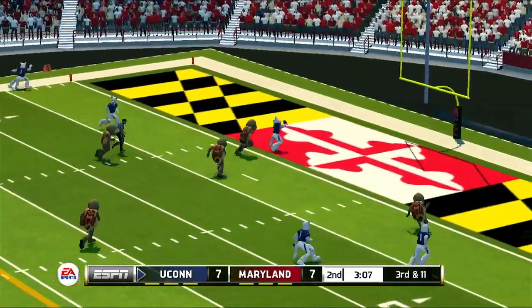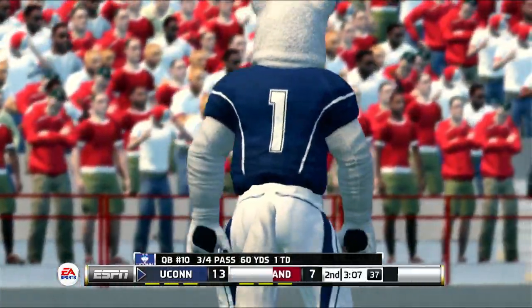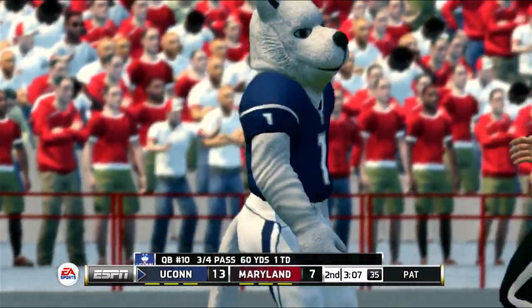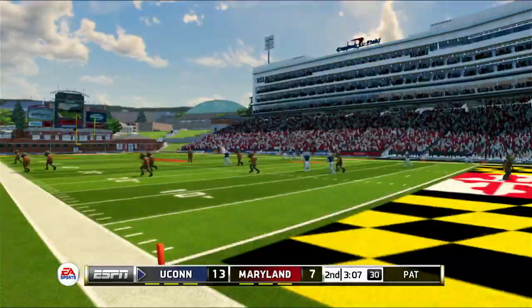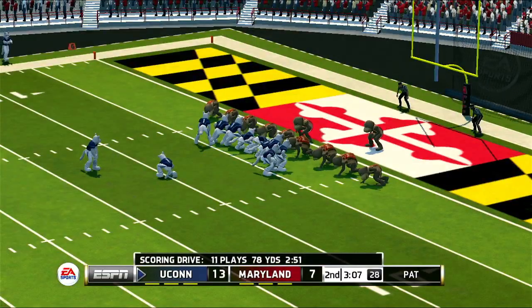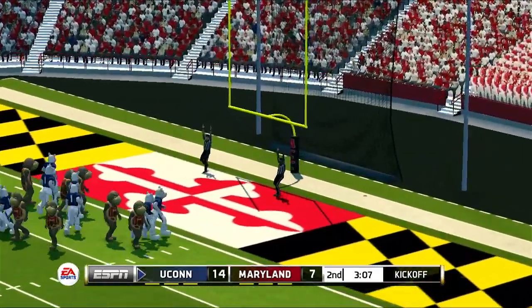Going for it all to the end zone. Makes a catch in the end zone. Touchdown. Tacks on the extra point.